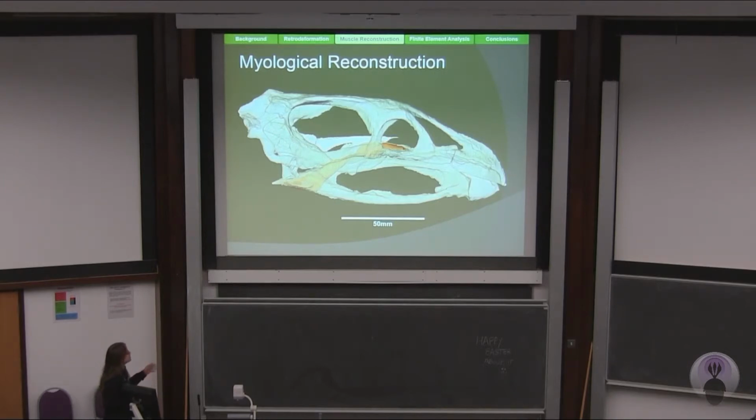So I won't go into the muscles in much detail. We've had quite a lot of muscles today. So that's the pterygoideus muscles, both of those. And then we have the adductor mandibulae series. And then, again, we have the pseudotemporalis muscles. And finally, the intramandibularis. If anybody wants me to go into why I put them where I did, then just ask me afterwards. It's fine.